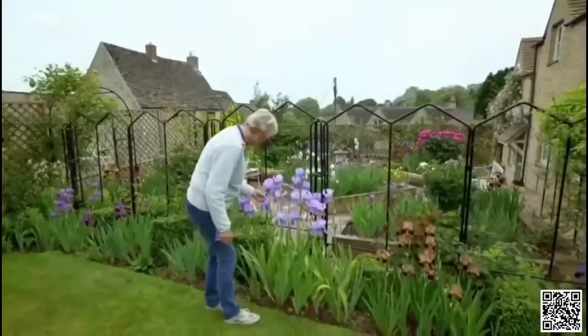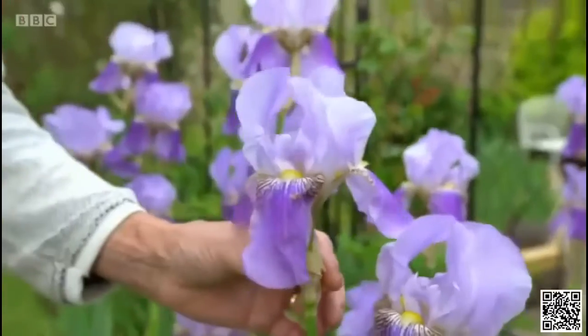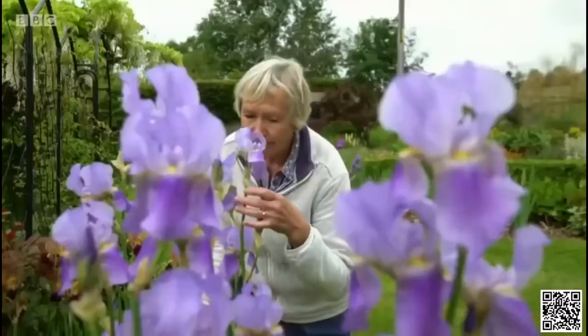In 1912, he moved from Kent to Morwell, and that was the start of his fame as an iris breeder. It's also the first iris that I got from my cousin. It's a very elegant iris. It's quite large for its age. It's this lovely, delicate, mauvey blue, and it smells simply wonderful.